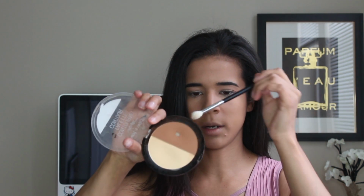With that same contour palette, I'm just going to take this bronzing shade right here and apply that to my crease. I'm using a new brush that I just recently got from Morphe. It came in an essential eye kit, and it doesn't have a number on the brush, which I wish it did. So I'm just going to be using the fluffy blending brush in that palette, and I'm going to apply that in my eyes.